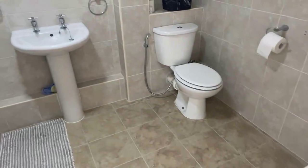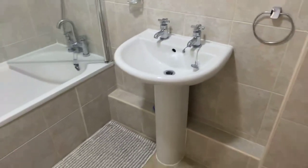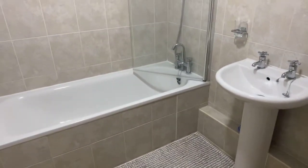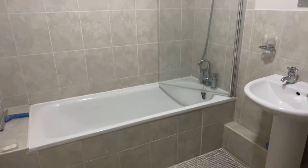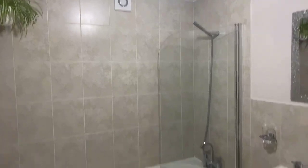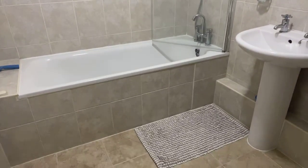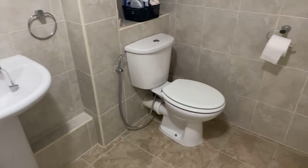Okay, gonna go back down the hallway. Final room I'm gonna show you is the bathroom. So here you've got your bathroom. So you've got a separate sink, toilet, and shower over the bath. You've also got your fan up above the shower. As you can see, there's no windows in here. Again, really nice size bathroom.